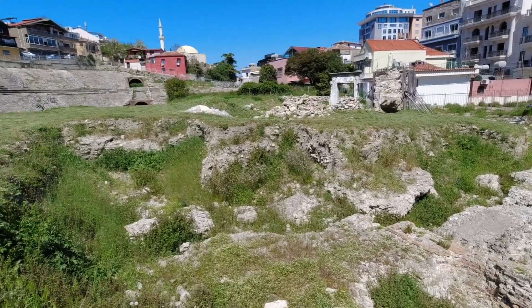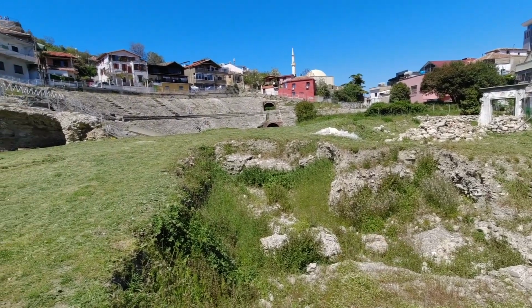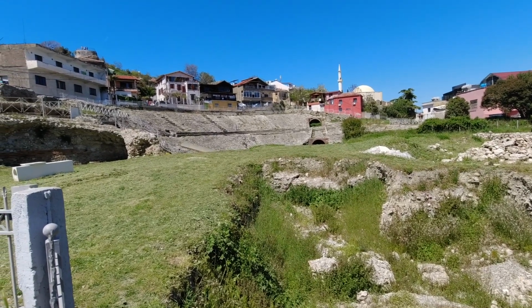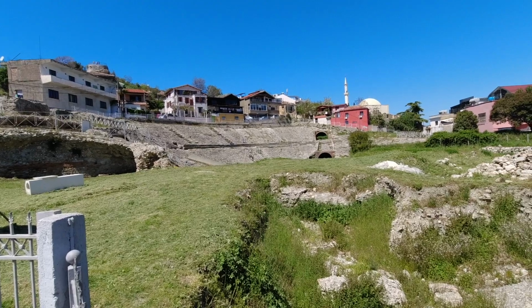Despite the amphitheater being exposed from the 60s to the 80s, almost no restoration work was done here until the early 2000s. And at the same time, a lot of deterioration has taken place. That's why this ancient Roman landmark has been listed among Europe's most endangered antiquity sites.